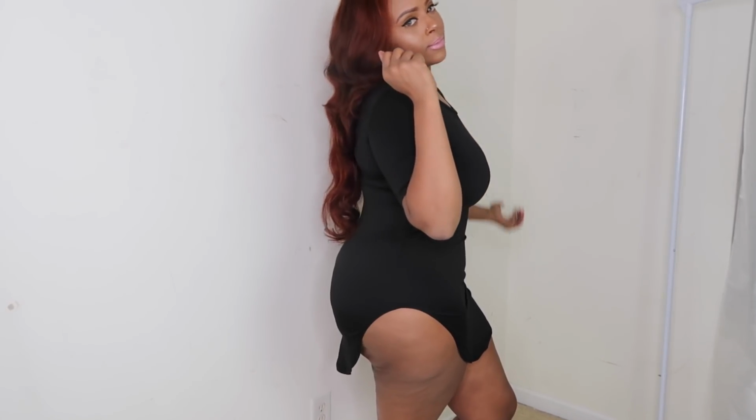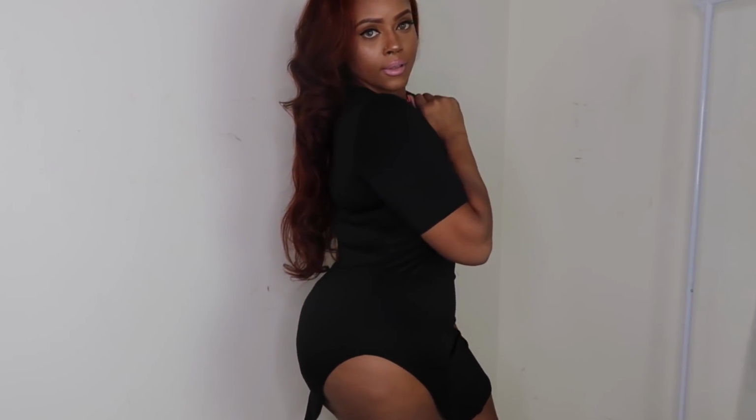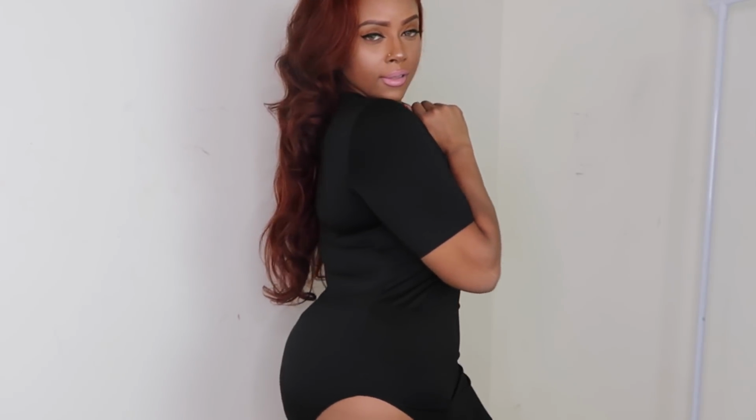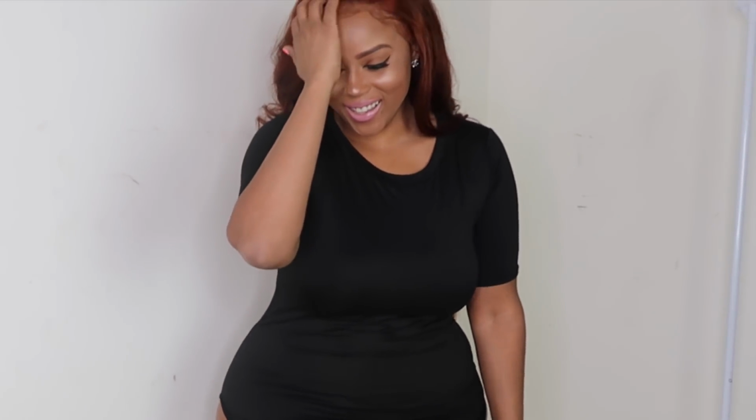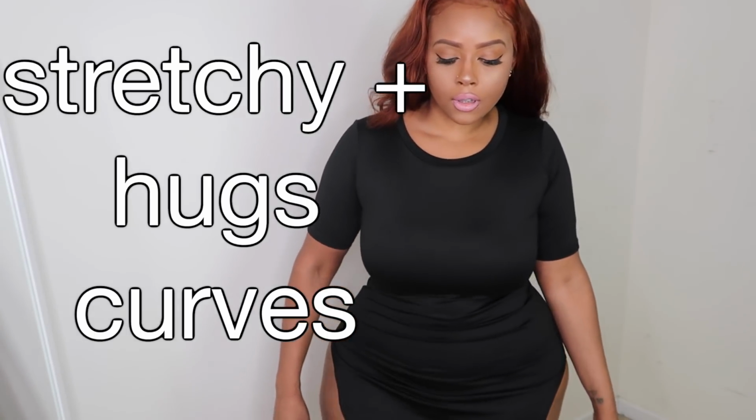Now, I'm in love with this shirt. You can wear this shirt as a tunic. I really wouldn't. I would just wear it as a shirt, but I'm just showing you here how it forms to your body. This material, again, it's a factory. They manufacture their own clothes. Everything is so stretchy. It will hug your curves, but it feels so comfortable on, and the fabric alone is very breathable and very soft. So really, really love this t-shirt. I can see me wearing it a whole lot.